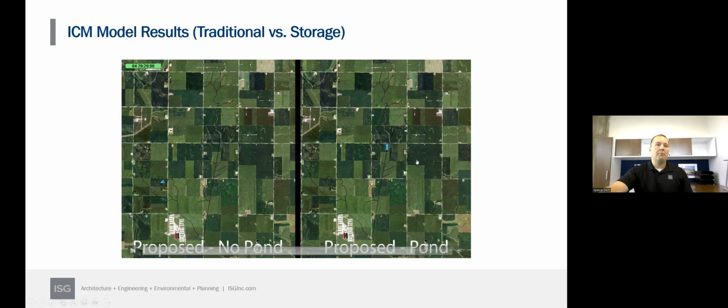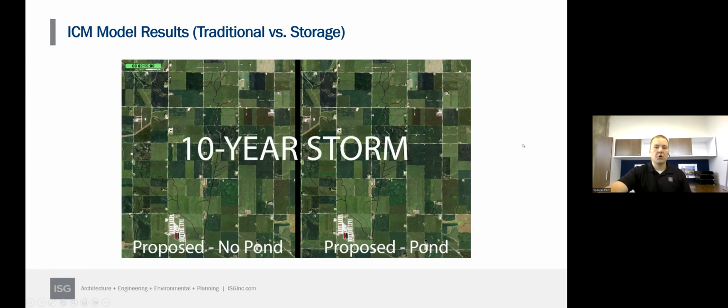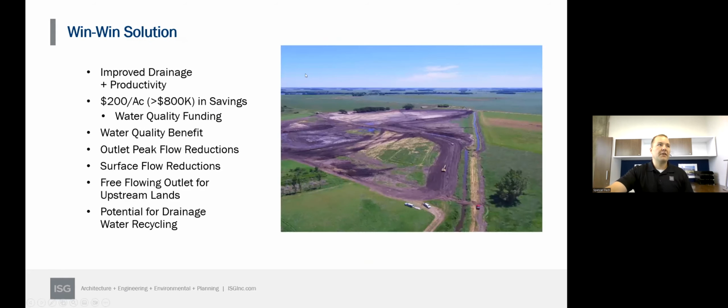So when you're talking about 3 miles of pipe, that becomes pretty significant over 3 miles. So where that kind of takes us is the win-win solution for the landowners in this instance is that they can get the improved drainage and productivity of the drainage project. So they're getting much better use of their lands, much better drainage and productivity by incorporating that storage pond wetland into the project.